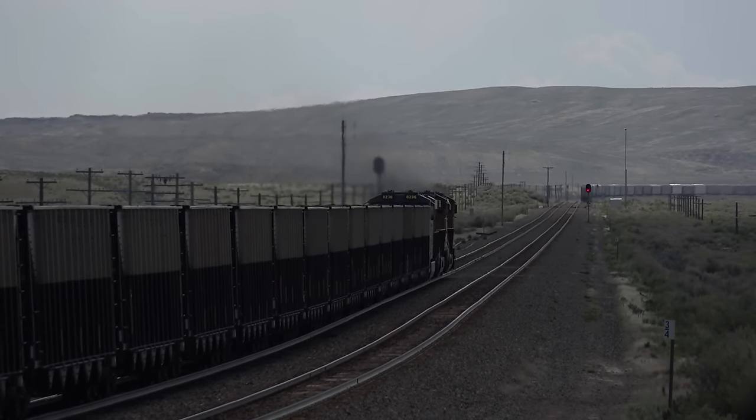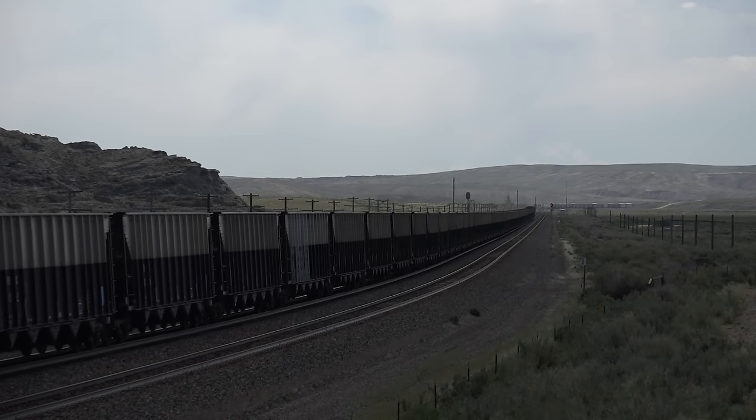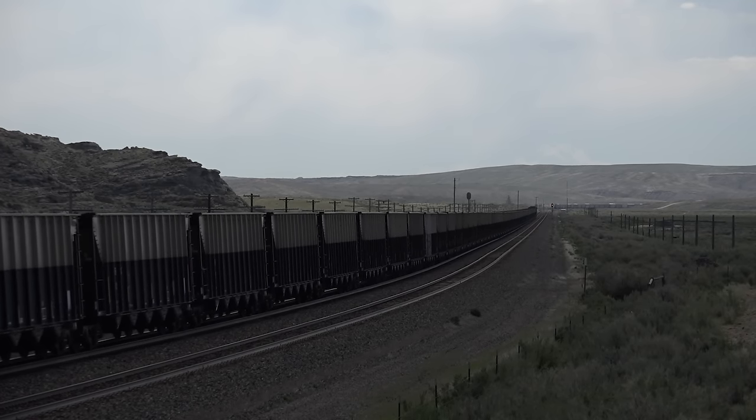This train runs the wrong main for its 10-mile sprint to the mine, located just around the curve ahead. On Main 2, we can just make out a vehicle train in the distance.